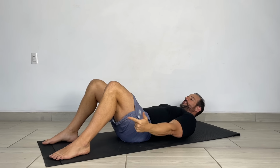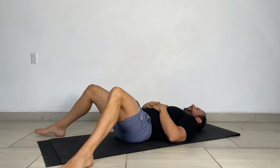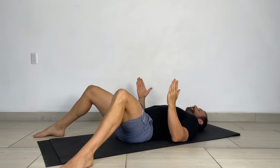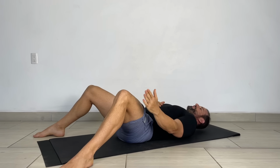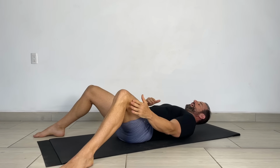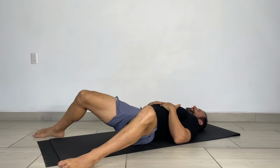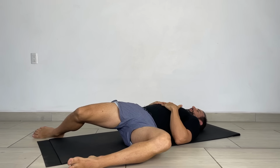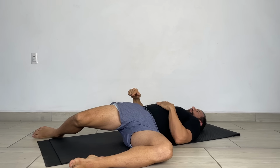From there, you're going to make sure that your knees are bent to about 90 degrees and your feet should be positioned wide apart, about 2 to 3 feet of space in between your feet. And then from there, what you're going to do is try and touch the outside of your left knee and the inside of your right knee down to the floor while keeping your shoulders in contact with the ground. Slowly bringing the left hip into external rotation and the right hip into deep internal rotation.